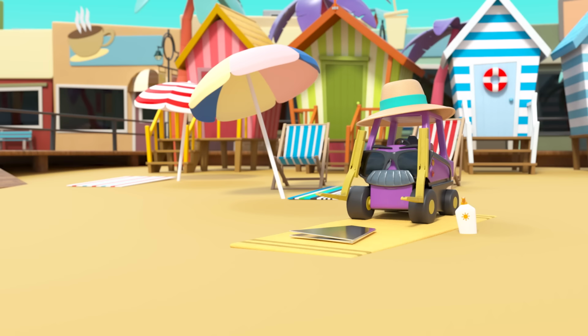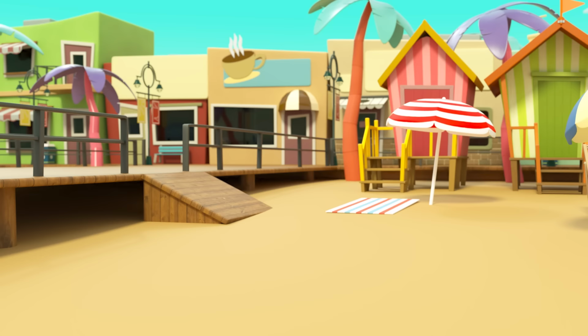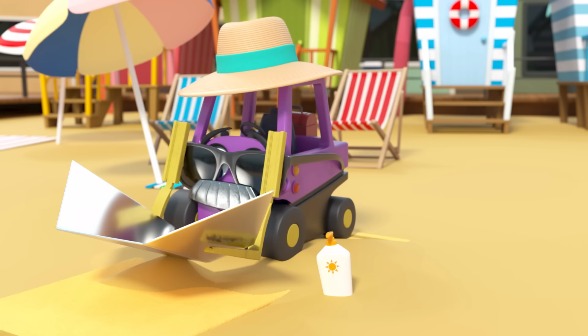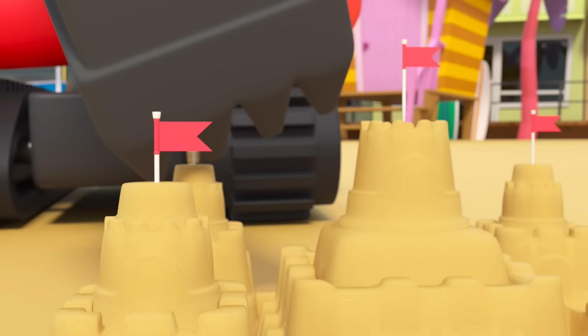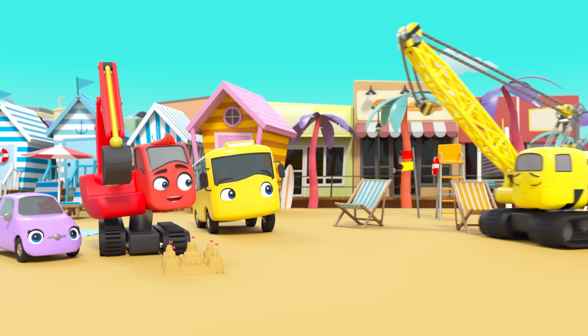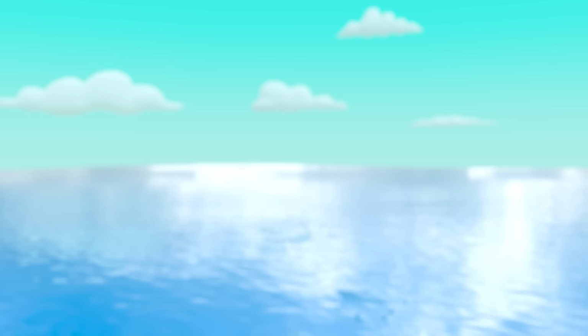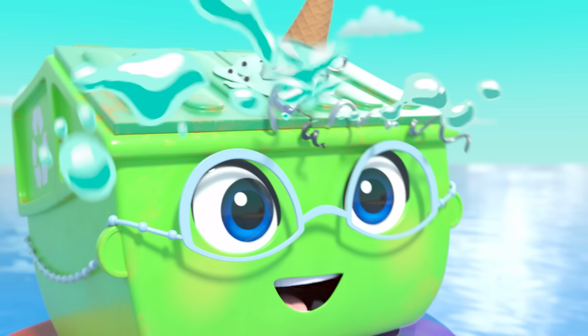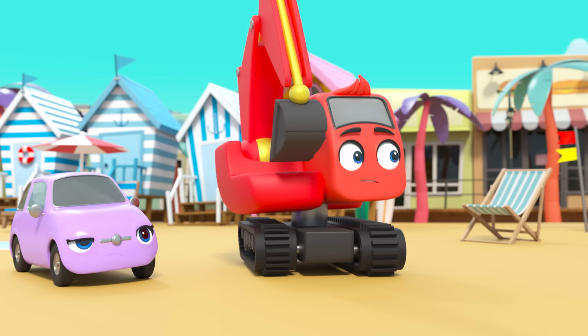Mr. Rubble is happily sunbathing. Oops! Who was that? It's Buster and Scout. They're on holiday too. Digley is finishing off his new sandcastle. That's great, Digley. Daisy asked Buster to help her build an even bigger one. Look out, Mrs. Skip! Oops. Wow! Look at that! Their castle even has a moat!